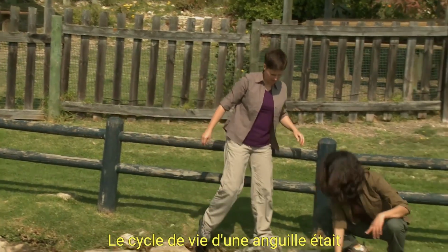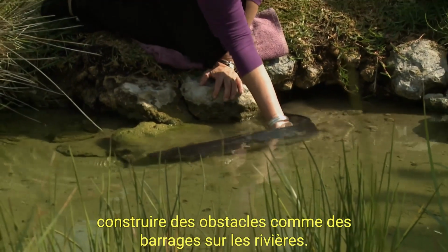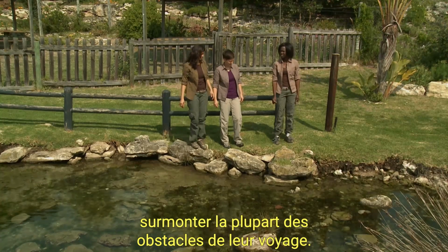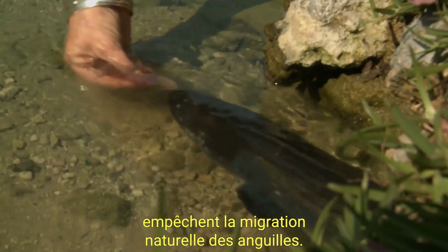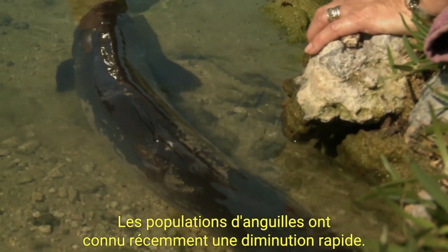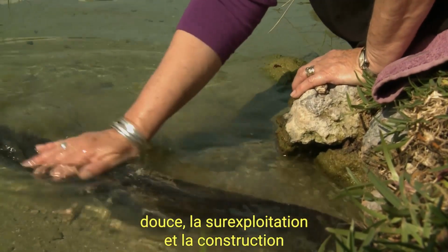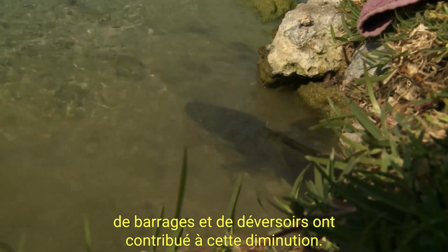The life cycle of an eel used to be a simple affair before man started building obstacles like dam walls and weirs across rivers. Amazingly, the elvers managed to overcome most obstacles on their journey, but in some cases these man-made obstacles do prevent the natural migration of eels. In many parts of the world, eel populations have been reducing rapidly recently. The destruction of freshwater wetlands, overexploitation, and the construction of dams and weirs have all led to this decrease.